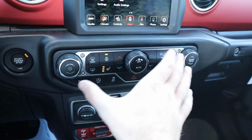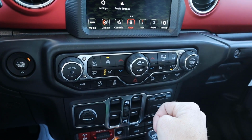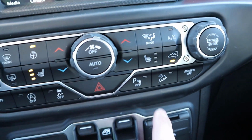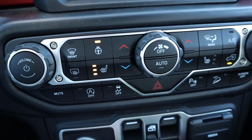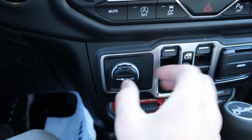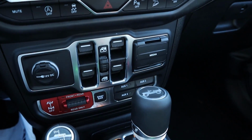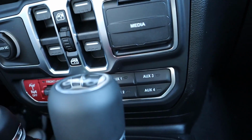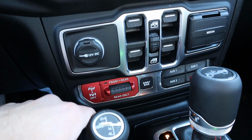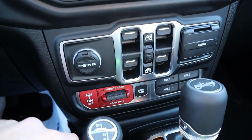Now down below here, this is all of our analog controls. You get like your heated seats, heated steering wheel, analog climate controls. Over here you can see you've got your screen off button, you've got your little hill descent control, you've got your parking sensors to turn them on or off, stability control just over there, auto stop start, you've got your mute button. This is a little 12 volt right here, all of your window controls here in the center, then your little media center tab right there, and then you've got auxiliary switches if you ever add auxiliary stuff to this. Sway bar disconnect, got your lockers right there since this does come with the axle lock system.